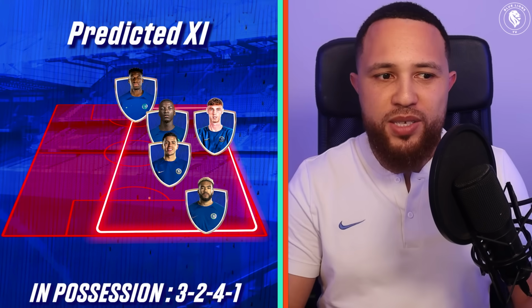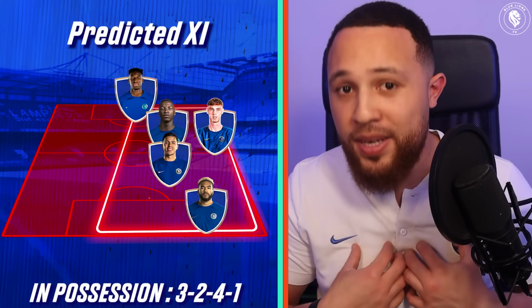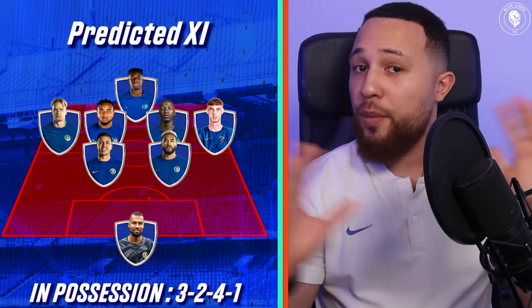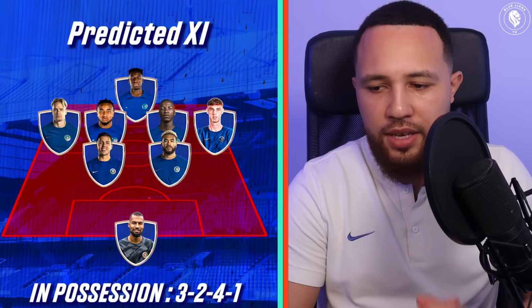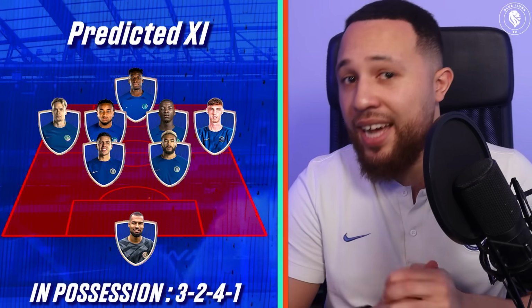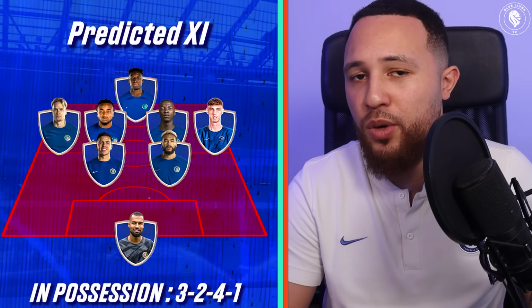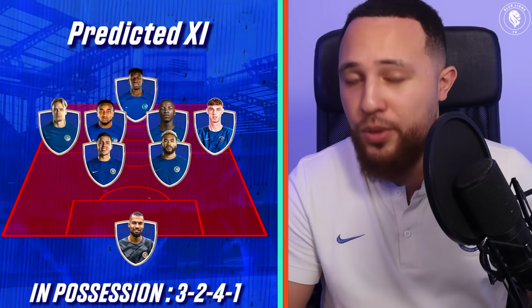I only want to see Reece James in a pivot when he's coming near the end of his career, in my opinion. But equally, I'll hold my hands up. What if Reece James has to adapt for the sake of team balance under Maresca? What if Reece James can actually perform this pivot role to a level that I'm not even thinking about or imagining at this point in time?